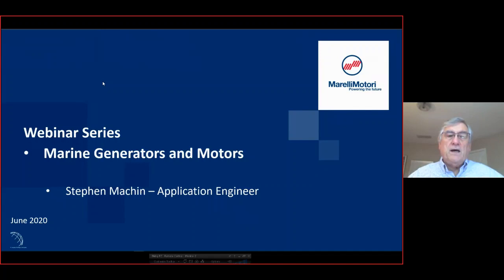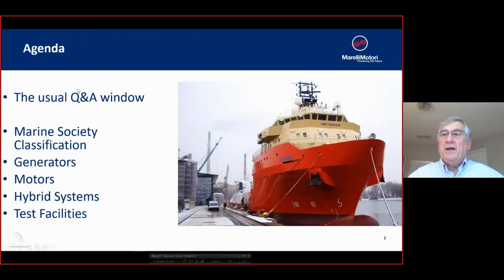And the talk today is about marine generators and motors. There'll be a Q&A window as usual. I will tell you something about marine society classification and the societies that we work with. I'll introduce you to some of our generator products and some of our motor products. And I'll talk about systems where the same machine can be a generator or a motor. And in the end, I'll give you some idea of what testing facility you have in Italy.